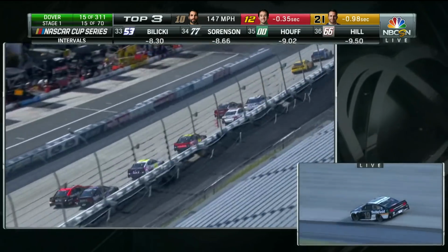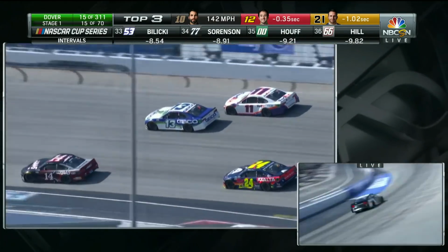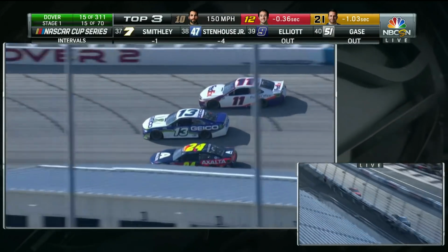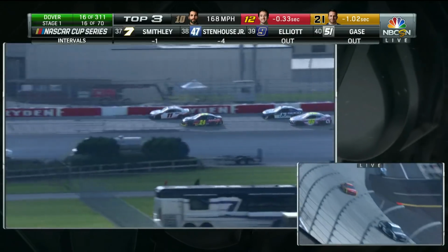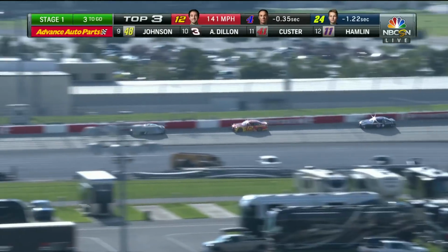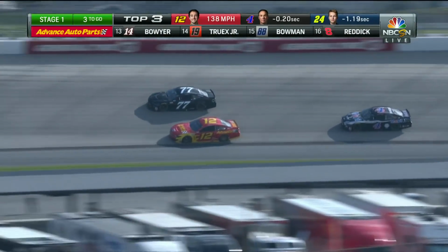Denny Hamlin has a moment off into turn 1. Tries to get the outside. Ty Dillon way up the racetrack. 3 wide right here. Makes that move work. He's doing so. I think he might have a chance to win this stage as he's run Blaney down. So now with traffic. Yeah, just under 3 to go.